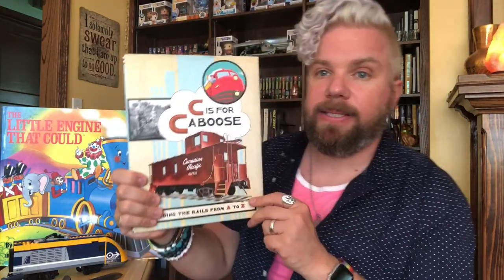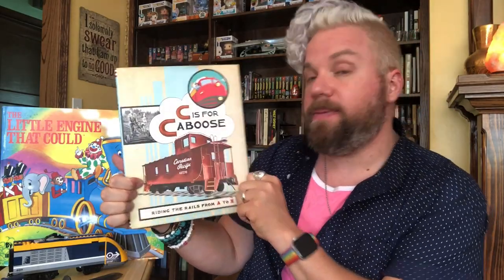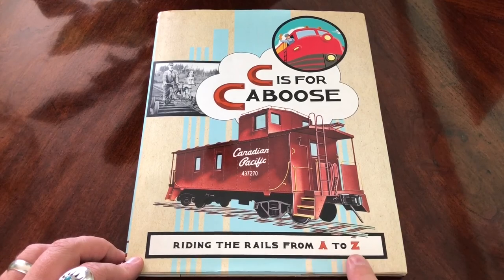Well, we're going to be learning all about different things that involve trains in our book today called C Is for Caboose. That's what's right there, a caboose, riding the rails from A to Z. Well, since we're riding the rails, we better get ready. And what better way to be ready than with my Mickey Mouse conductor hat? All right, here we go. All aboard. C Is for Caboose, riding the rails from A to Z.